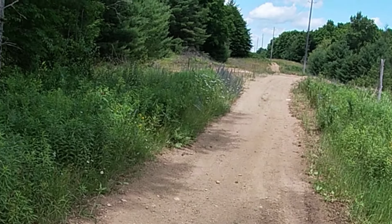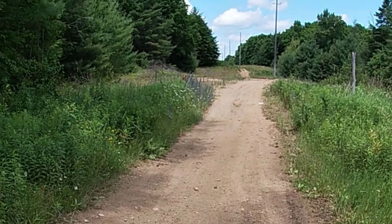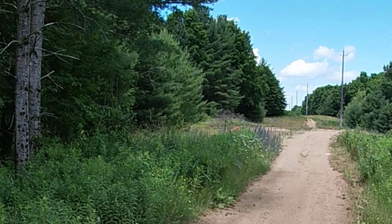I spotted a deer. I just happened to be leading, and look at the deer there, just on the left of the trail. You can see it coming. I'll get a bit of a shot for you.